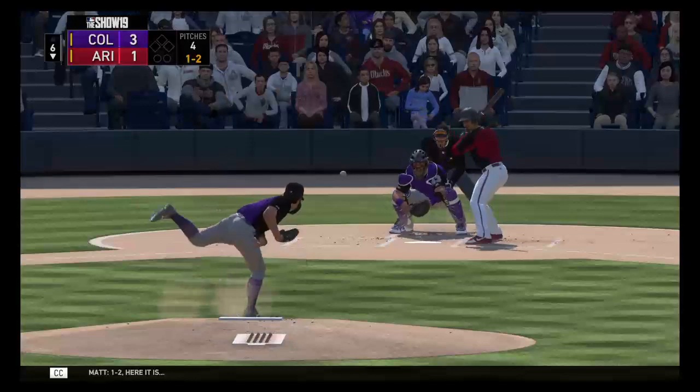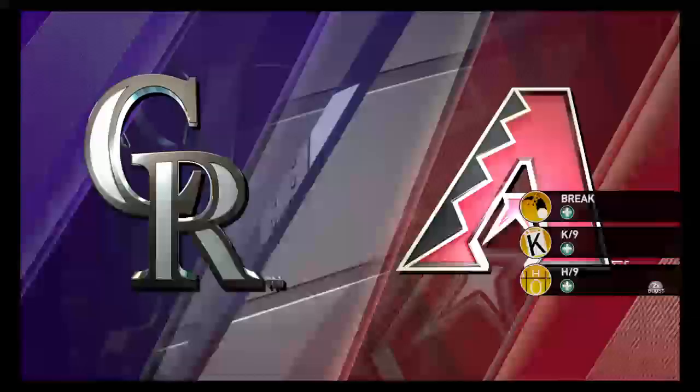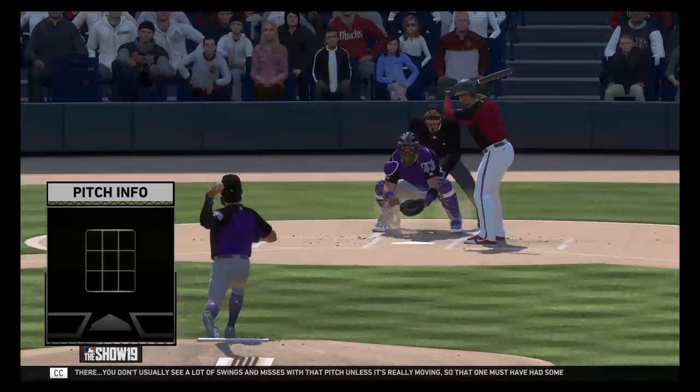A ball and two strikes, here it is. Swing and a miss on the fastball, and that's the first out. Nice two-seam fastball there. You don't usually see a lot of swings and misses with that pitch unless it's really moving. So that one must have had some real good late life.